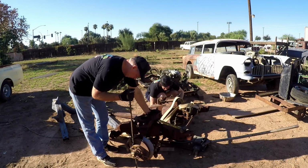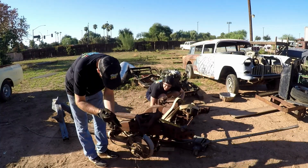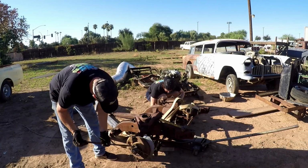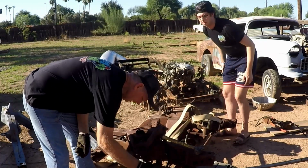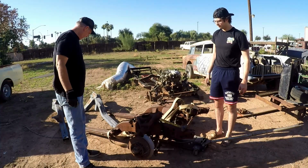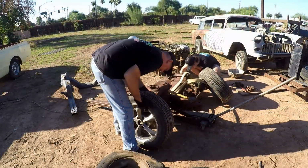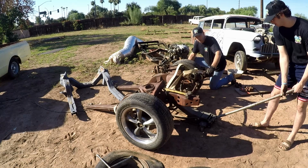I don't know about you, but because you're probably used to this, getting dirt on your hands, nothing better than that. All right, so we got this rolling. Let's see if we can find some tires that'll bolt on it. We can make it a roller and go bolt it up. Let it down a little bit so you twist it.